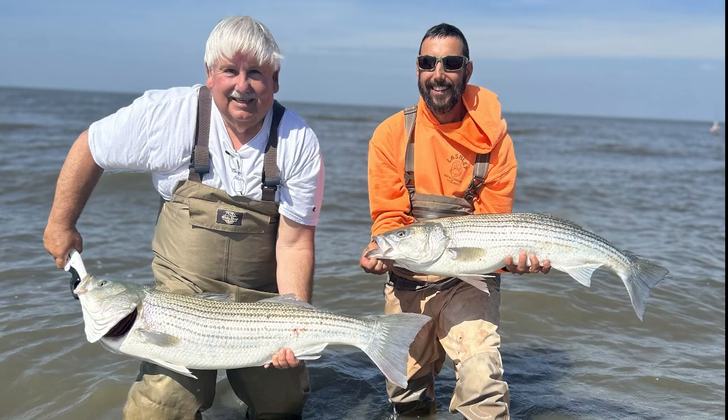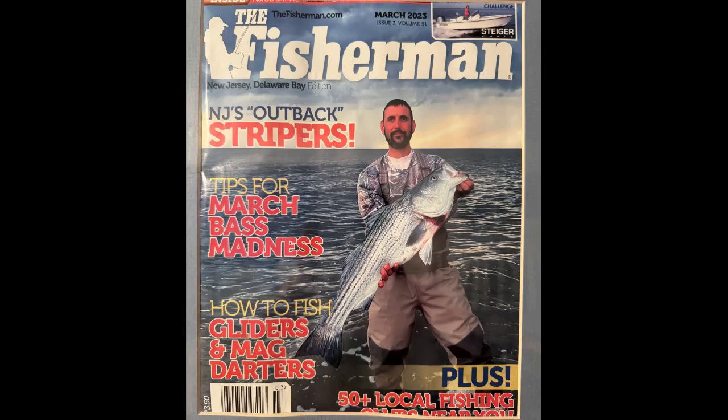Here's a couple fish that were caught Saturday, May 3rd at the Fortescue Beach. This is my brother Ralph and John Ruggiero. We've known John since he was an infant. He was actually on the cover of Fisherman magazine on the March 2023 edition because of the stripers he has caught.